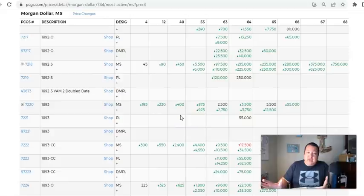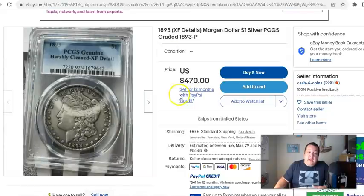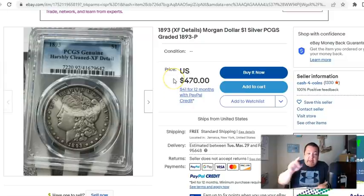Generally, the rule of thumb when it comes to cleaned coins is that there's going to be about a 20 to 25% discount under what this price is. So realistically, you're going to be paying full market for a clean coin if you bought this one at $470. But realistically, this is a coin that's worth anywhere from $300 to $325 in today's real world market. This is a coin right here, ladies and gentlemen, at $470. I wouldn't even consider buying.